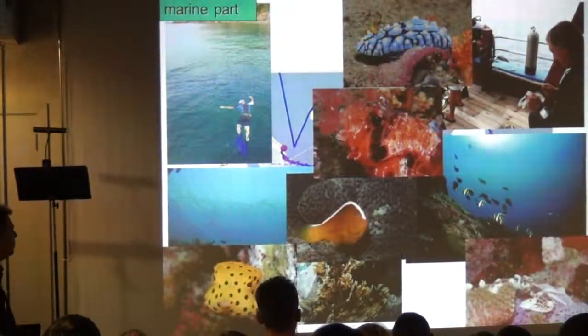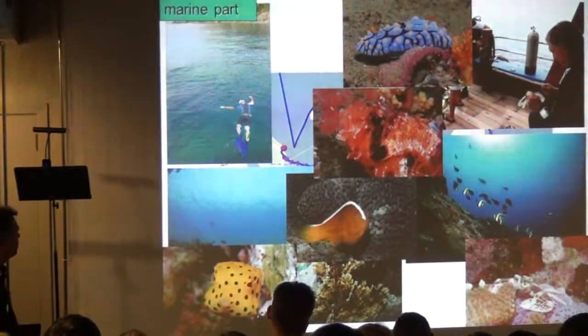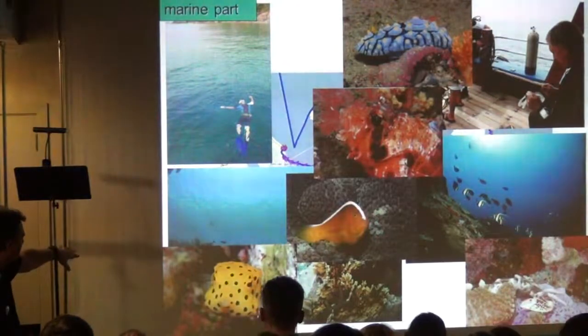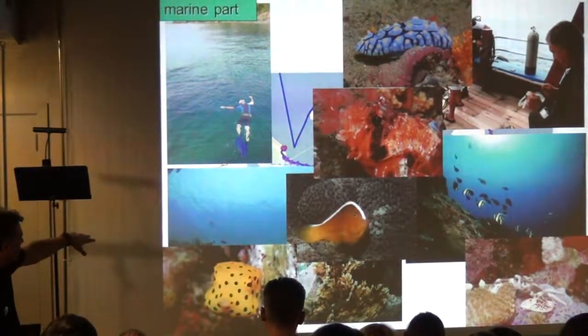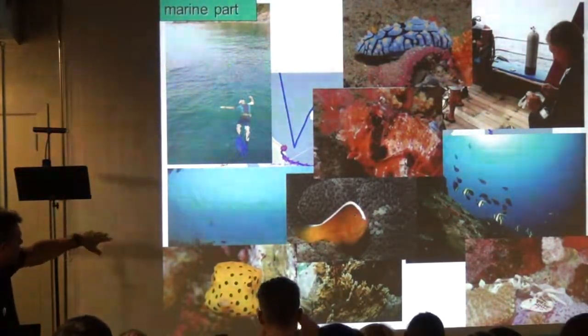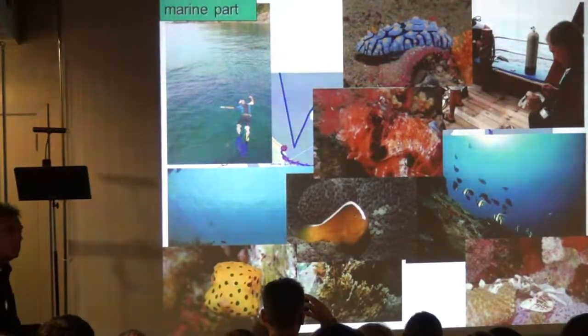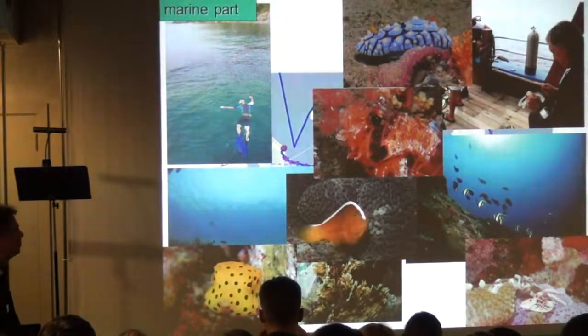And then, of course, you find all the creatures you know from tropical marine water, like nudibranchs, some pufferfish, and some anemone fish, some dragon lionfish, some anemone crabs. So it's really very, very interesting and a nice tropical area in Vietnam.